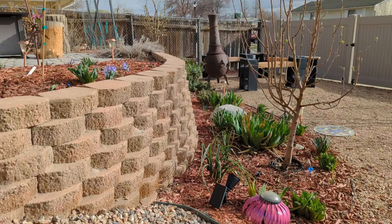Hello, fellow gardening lovers. We all have those chores that we're not looking forward to. Mine is this retaining wall.